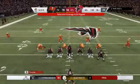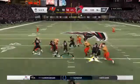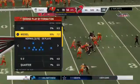So from the 36 now, 1st and 10. Let's get off the field, D. Running on first down, Eckler. Give him 3 on first down. It'll set up a 2nd and 7.